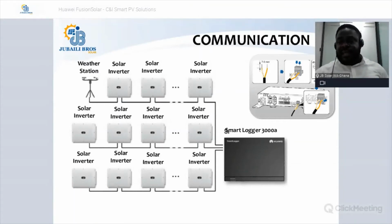Although the addition is up to 90, we advise that the maximum you connect is 80, not 90, which means that if you have about 80 devices, you can do 30 here, 30 there, and 20 here, okay? All you have to do is connect the devices in a daisy chain, as you can see here, from one inverter to another using an RS485 communication cable, and then the last one comes into communication port 1.